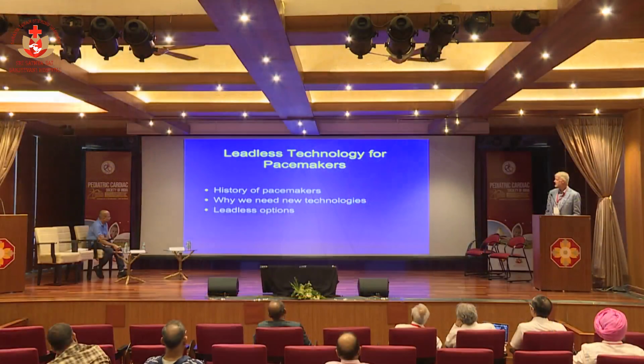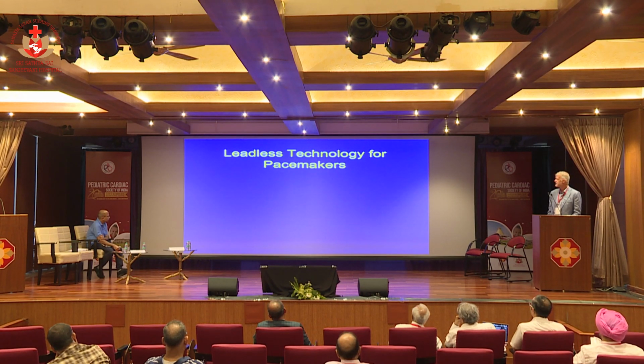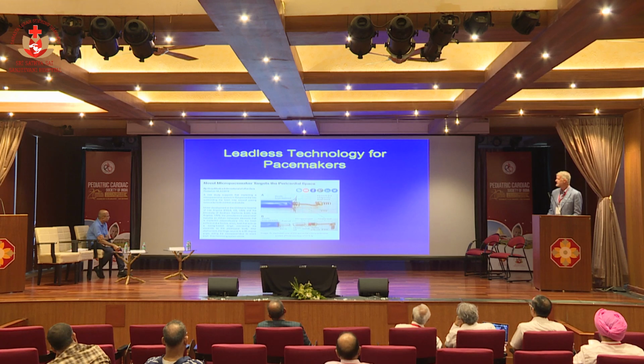Just about finished. So these are some of the leadless options. What about the future? Well, this is one technology people are looking at. This is a proposal for a pacemaker that goes directly inside the pericardial space. It's still at an experimental level.